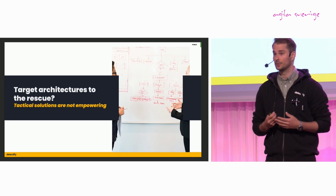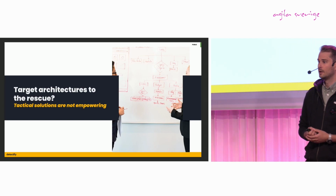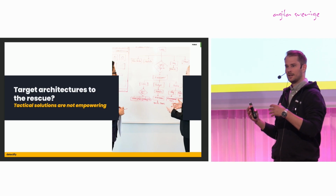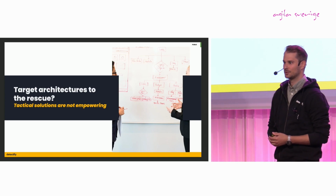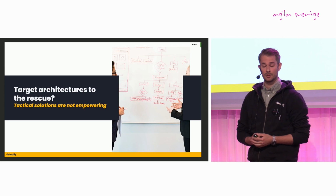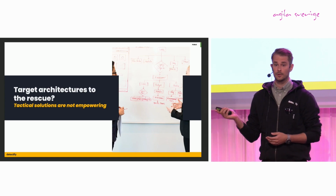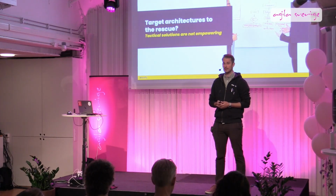And of course, with solutions in general, and architectural solutions for that matter, you typically go out to look at what other companies are doing, what are the new bleeding-edge architectural patterns out there that we want to use. And you start to lose track of what's really important. And you focus more on the technology part instead of what we actually want to get out of it. So if we don't want to do the target architecture, what can we do instead?